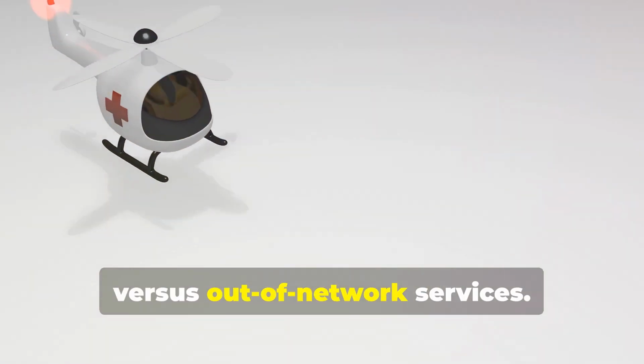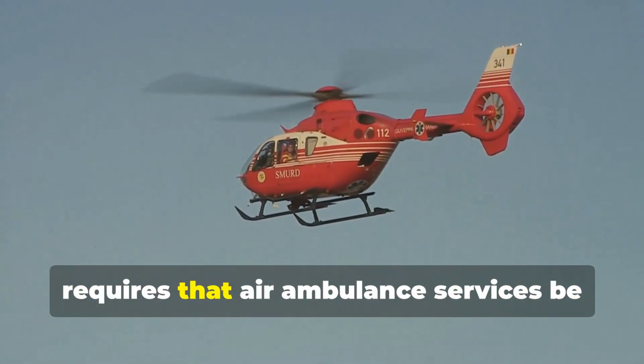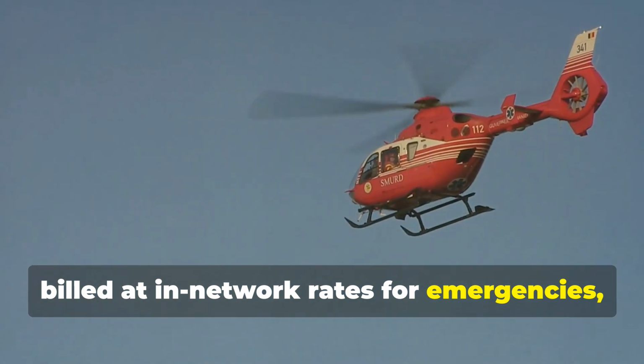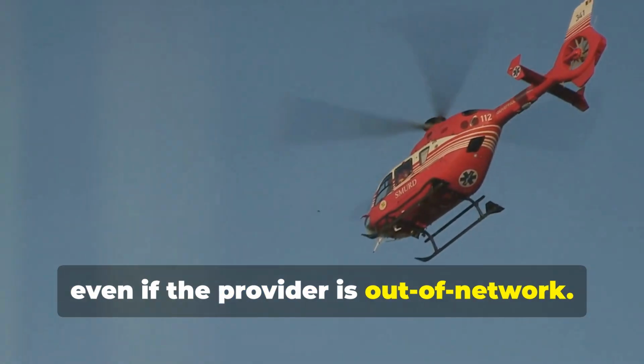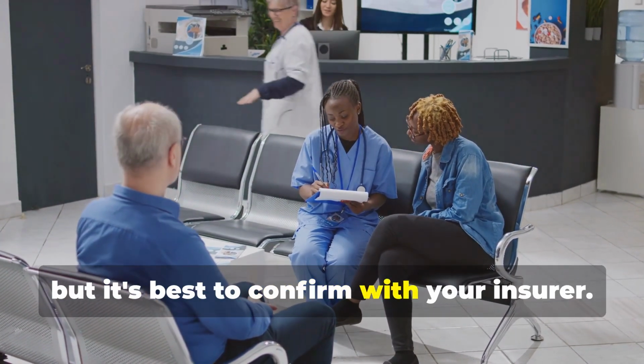Another crucial factor is in-network versus out-of-network services. The No Surprises Act in the United States requires that air ambulance services be billed at in-network rates for emergencies, even if the provider is out of network. Similar regulations may apply in other countries, but it's best to confirm with your insurer.